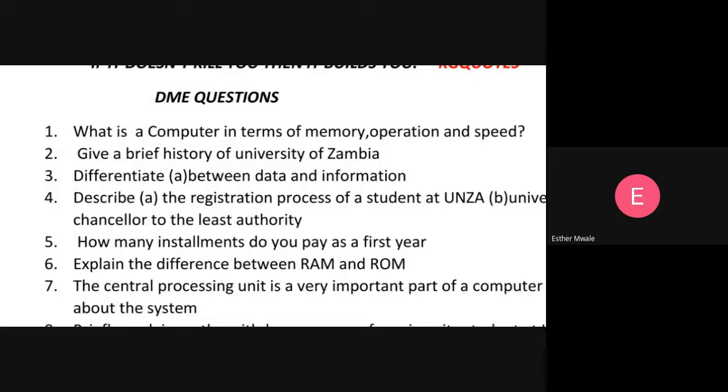Okay, let me just try to summarize what Dr. Bate was saying. The University of Zambia was created initially under the act that was made in Parliament, the Act of 1965. Then the school was created, and it came into operation in 1966.